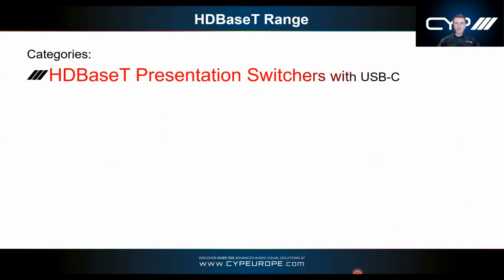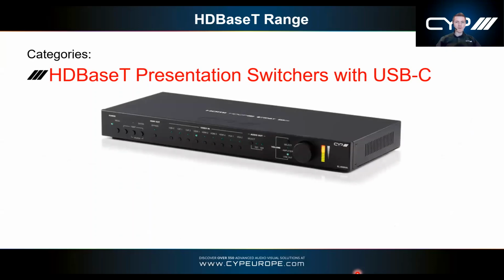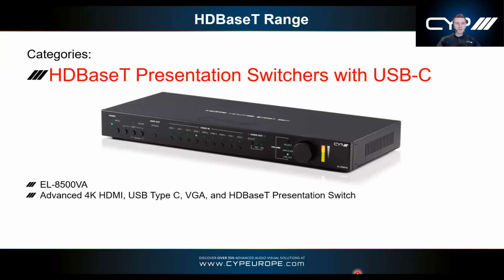Moving on, we've then got another unit with USB-C. So it's the second unit in our range at the moment with the USB-C input. And this is the flagship EL8500VA. So another model with A in the name, which implies it's got a built-in amplifier. So you can see along the front there, this was designed with easy access to the inputs and physical controls based on feedback from installers and some of our distribution partners.